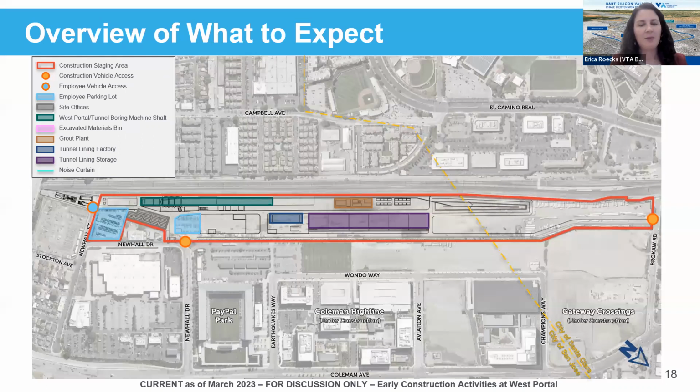Next, we have the construction of the grout plant, shown in brown on the screen there, that needs to be constructed in this phase. The excavated materials bin, which is in pink, the site is approximately 2 acres. This site needs to be constructed. And then we have a noise curtain that will be installed along the west side of the site to reduce the noise from these early construction activities.